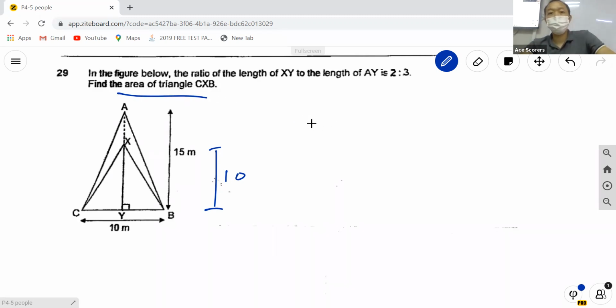You should ask him, then you got 100. Half times... base. Oh, base times height. Height. So what is base? Half. Yeah, half times... just times five. 10 times 15.